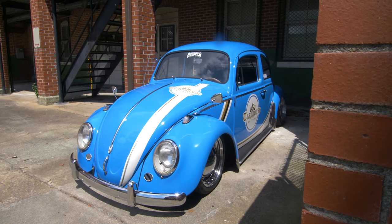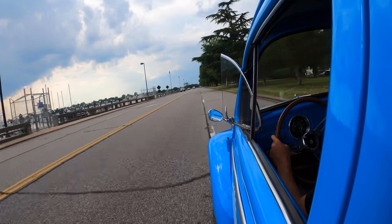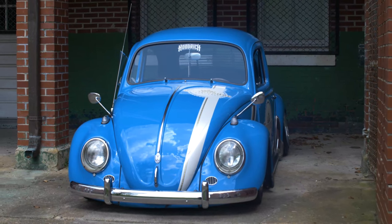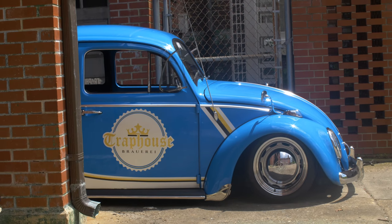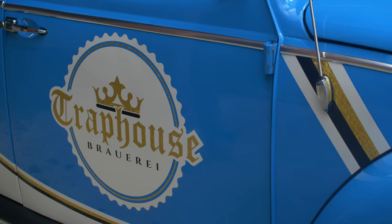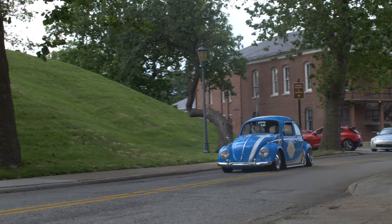I adore slammed Volkswagen Beetles. There's just something about their body lines and their character that fits it so well when they're dragging frame. But this one in particular might be the most unlucky Beetle I've ever seen. It has been repaired up to 4 times because of catching fire.